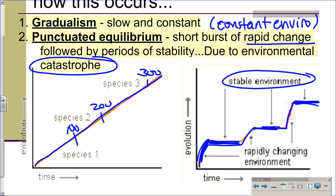So you could compare and contrast gradualism and punctuated equilibrium. Maybe you could identify a graph, right? The graph, I think, would be easy. Just remember that punctuated equilibrium, there's an exclamation point, boom, something happens, okay? Punctuation. That means that a catastrophe has occurred.